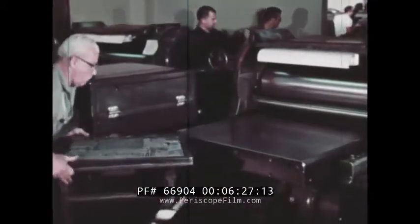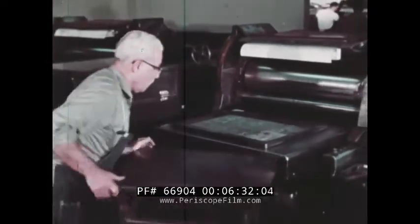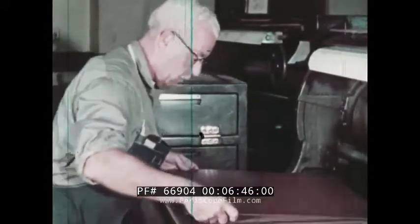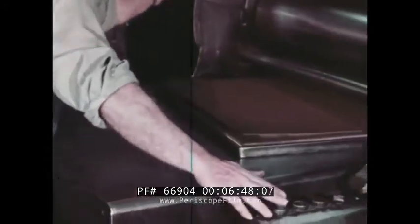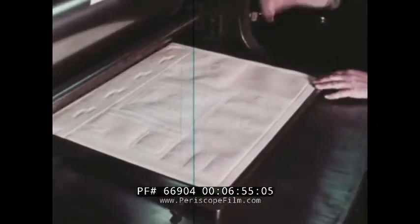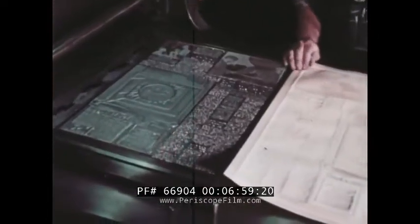Page 10 is complete, but a flat form will not fit on the big rollers of the printing press. The page must be changed to a curved form. A sheet of soft cardboard-like material, called a mat, is laid over the hard metal type. A roller presses the type into the mat. The mat is now an exact copy of the page.